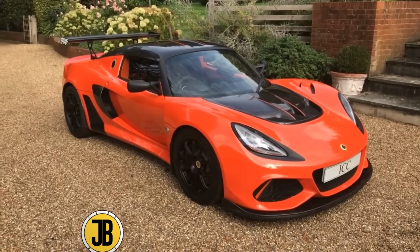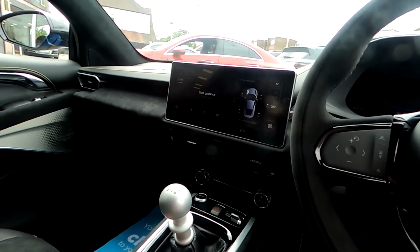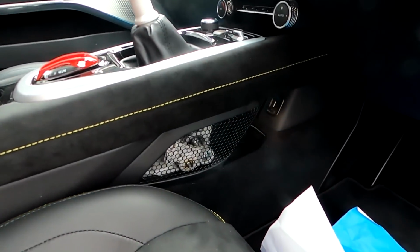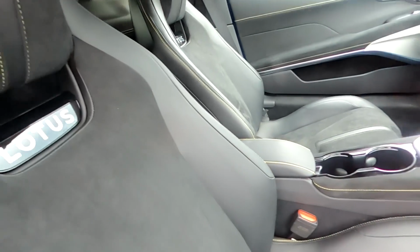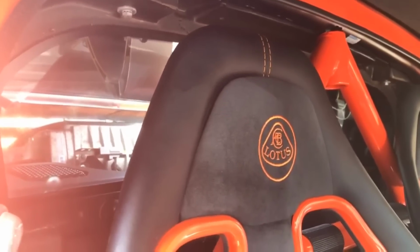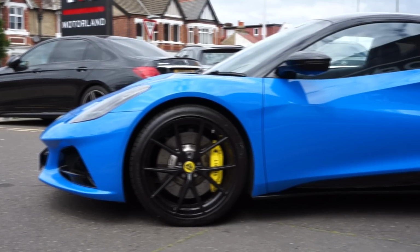Now, the types of Lotuses that I typically like are the Exige, the Elise. I want a raw analog driving experience, and those Lotuses offer me exactly that. My initial impressions in this is that it's actually a million times nicer in here and more comfortable than most Lotuses, minus maybe like the Evora and stuff like that. Get into an Exige, it is stripped out, it is just basic, bare bones, and built to go fast on track. Now, this serves a slightly different purpose, obviously.